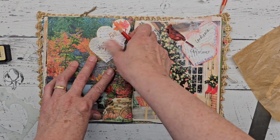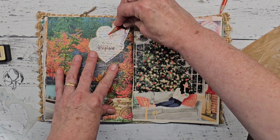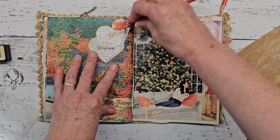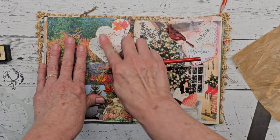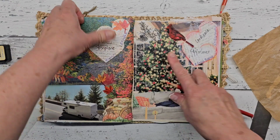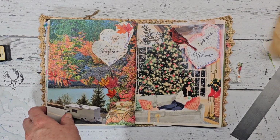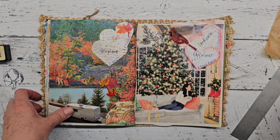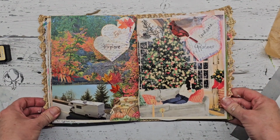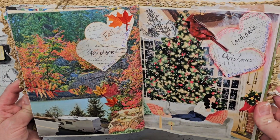And fall is a perfect time to go exploring as well. Like I said, a little bit later on it will be cooler and not as warm to go on those hikes, and it is very beautiful.